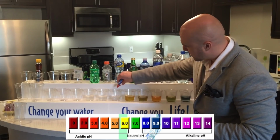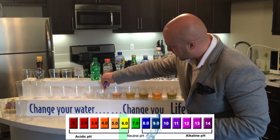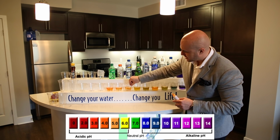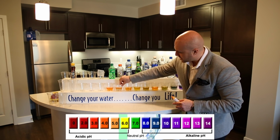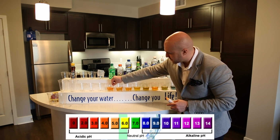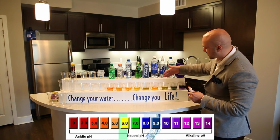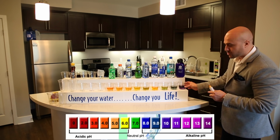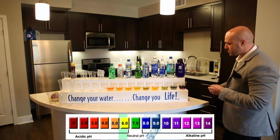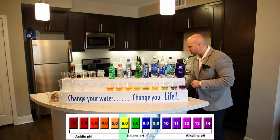And then here we have Propel, Gatorade, and soda. As you see here, these are dark orangish red. This is something you don't want to be drinking because it's very, very acidic. And as you see, everything across the board, this is what we call living water, dead water, and illness in the bottle.